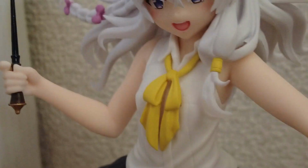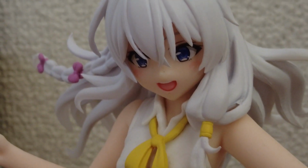Okay, going back to regular sized figures for a second. This is probably my favorite pickup of 2022. This is Elena from Maho no Tabi Tabi, and honestly one of my favorite characters of all time. I think Maho no Tabi Tabi aired in 2020, and it just ended up being one of my favorite shows of all time, easily in my top 10 favorite anime. She might be one of my favorite waifus of all time, actually.